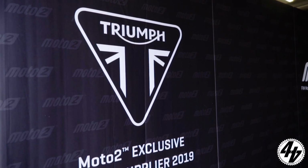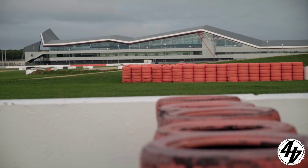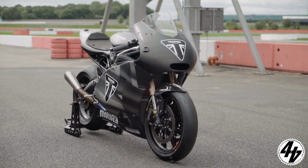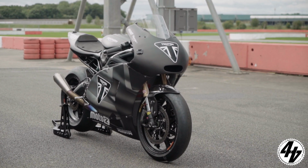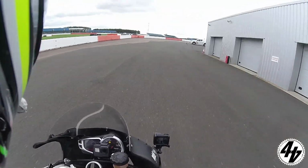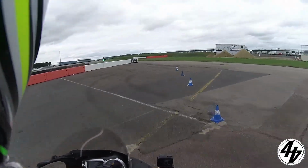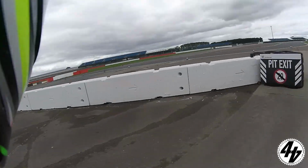So it is Monday, the day after the British MotoGP, which was a complete washout. But thankfully it's dry today, we're at Silverstone, and I'm going to ride the Triumph Moto2 prototype development bike. Oh my gosh, listen to this. Damon Hill, the Damon Hill, just jumped off it, and now I'm riding it. Wow.